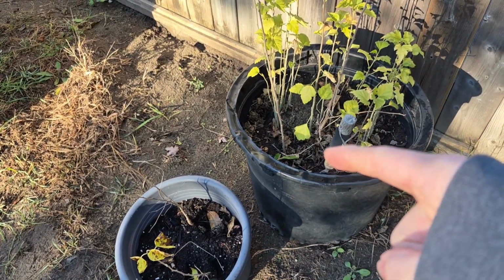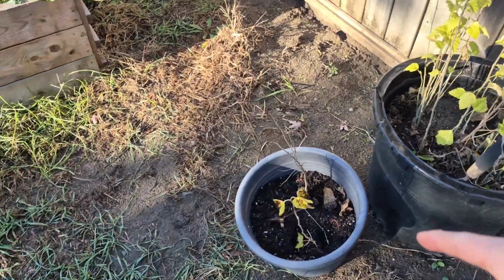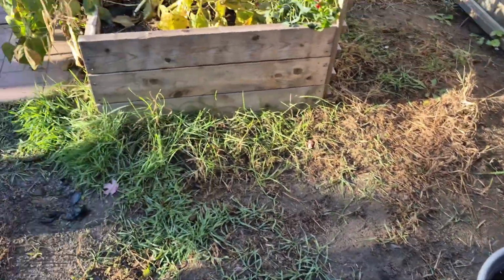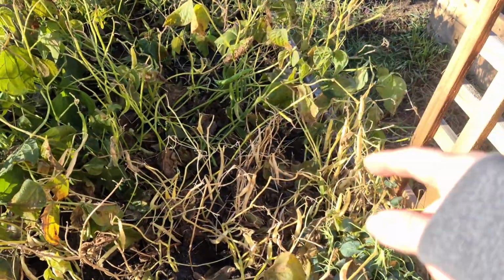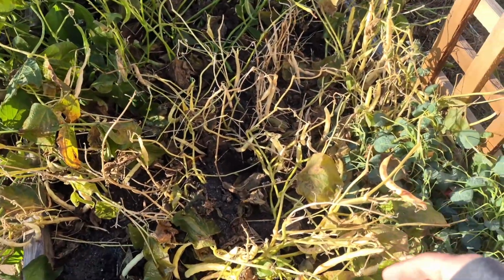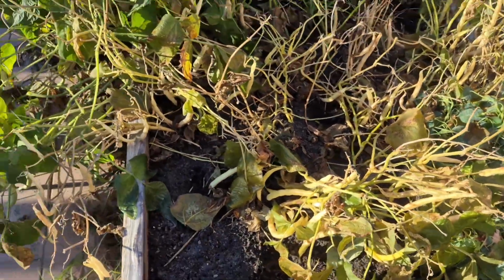Yeah, these were from my parents. More Rose of Sharons. I gotta get them in the garden as well, but I still got a little bit of time for some of these plants because I'm just waiting until these beans are done. They've been dropping leaves. There's beans I could harvest, but some of them are still a little on the soft side, so I'm waiting a little bit longer.